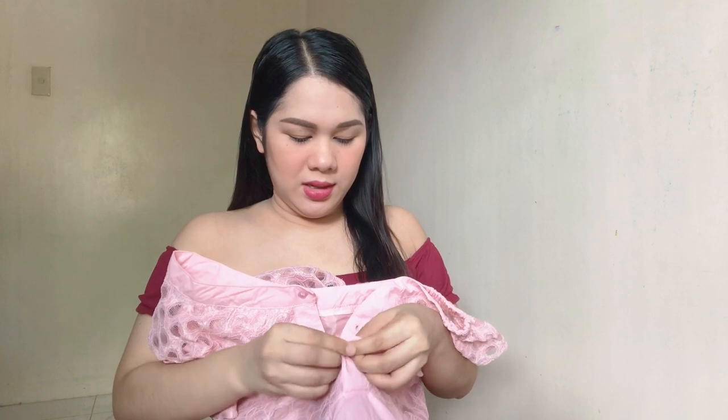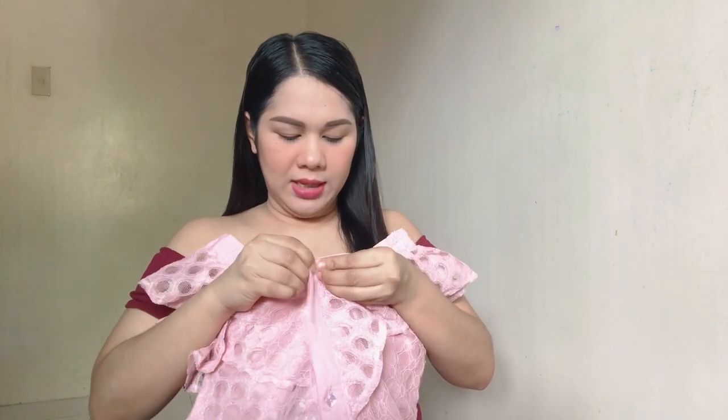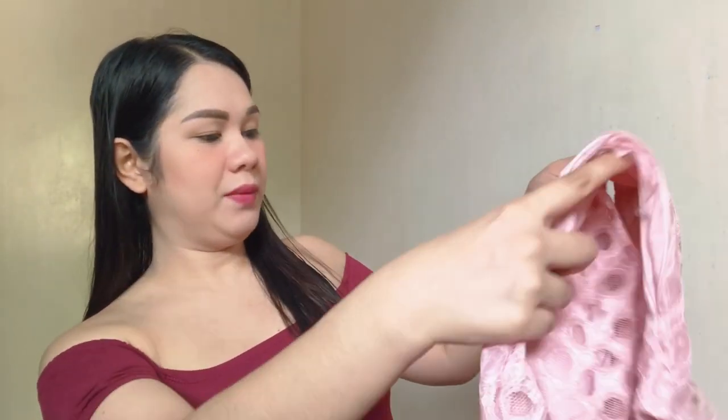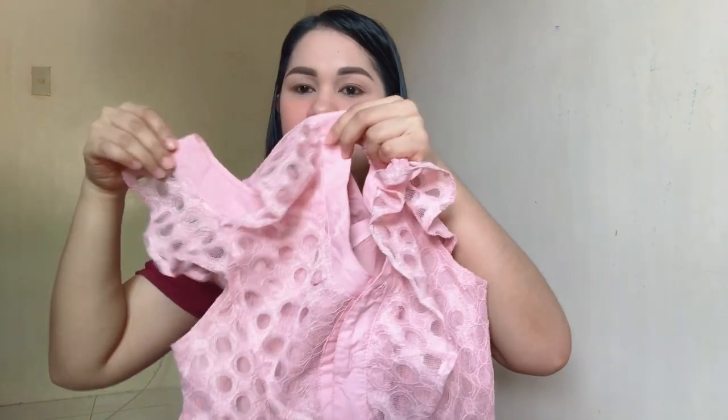Last formal dress for today is a pink dress. Ito po. What's good about this? Meron din po siyang button dito. Actually, pwede nyo po yung isara. Isara po muna natin. Tapos, hindi po siya stretchable ha. It will fit from small to medium only. Hindi po siya stretchable, but what I love about this is the design. Kasi as you can see, on the front view, meron po siyang design, guys.